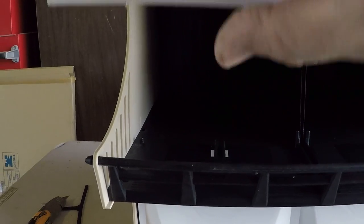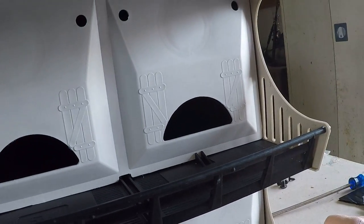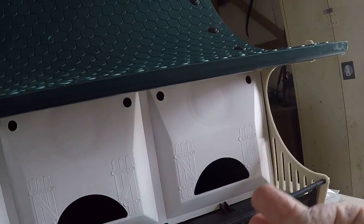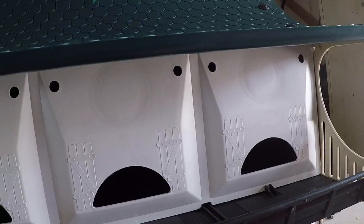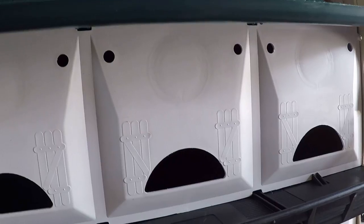And you push that down, and that'll allow you to open this up. Very, very easy. You can get little foam pieces, or take a piece of this foam like you use for graveside flowers that you stick them in, and you can make a little nest for them if you want to. I've not done that. They don't seem to have any trouble getting in there and making their nest.